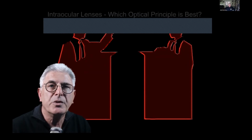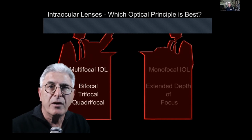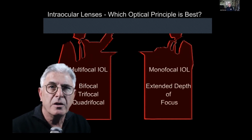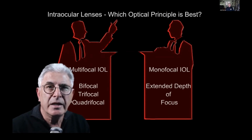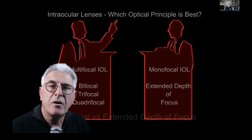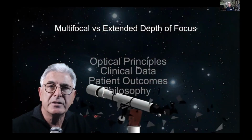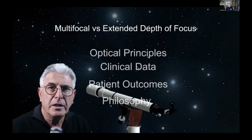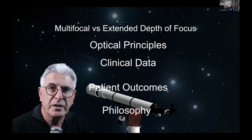Surgeons do have many choices today when selecting an intraocular lens, and one of the most important is the optical principle they think best addresses their patient's need for unaided near vision following cataract surgery. An understanding of the optical principles of the different lenses is important, as well as familiarity with clinical data, patient outcomes, and even an element of philosophy in choosing an appropriate lens.